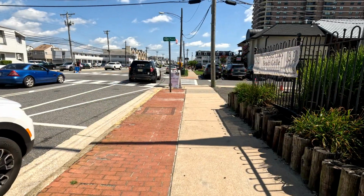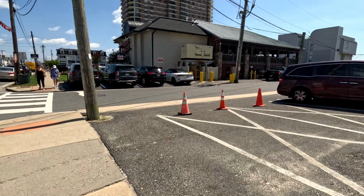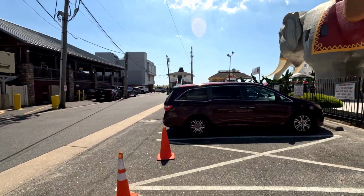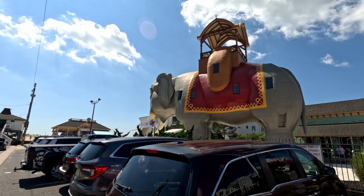So we're here to check it out, some Americana that we stumbled onto on the internet the other day, and we're here in the Atlantic City area, so we're going to film it and bring it to you. This is Lucy the Elephant, 6 stories tall.